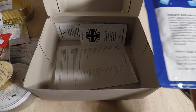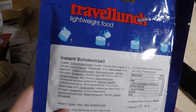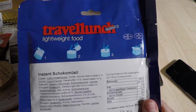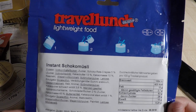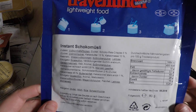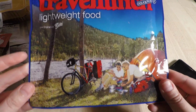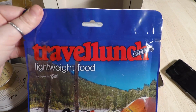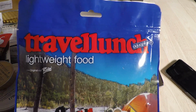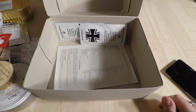So this one I believe is instant Stockholm muesli. Okay, so maybe this is the cereal muesli. Some of it's pretty easy to translate without a translator, and others are a little bit more difficult to work out. But these are massive packets, and these look like more of a commercial packaging. So maybe these are able to buy them in a store. Okay.